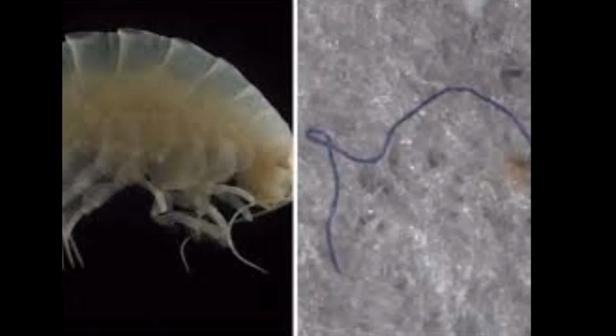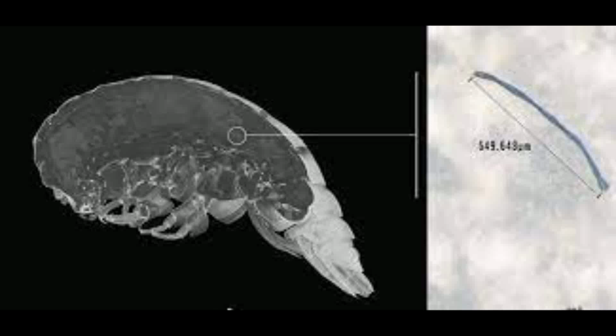Scientist Alan Jamieson remembers seeing it for the first time. He described it as a small black fiber floating in a tube of liquid. It resembled a hair, but when Jamieson examined it under a microscope, he realized that the fiber was clearly synthetic, a piece of plastic, and worryingly his student Lauren Brooks had pulled it out from the gut of a crustacean living in one of the deepest parts of the ocean.